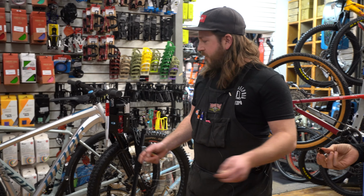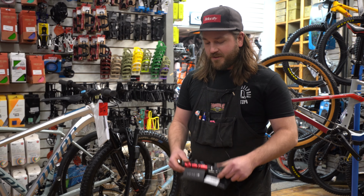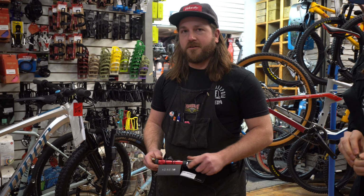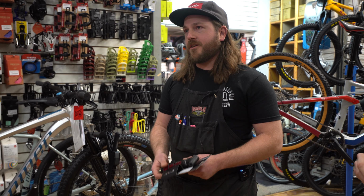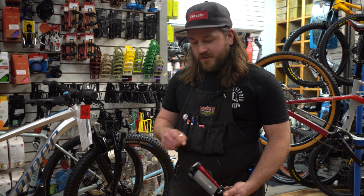So she mentioned both pumps, and hand pumps are great because you never run out of air. I just wanted to show you, this is my favorite one. I lead a ride every Wednesday, and I was borrowing this one from a friend for many rides because I didn't want to waste my CO2 on people's stuff. If you're not in a rush, you don't necessarily need CO2, but it is super fast and more efficient. This is my favorite hand pump.